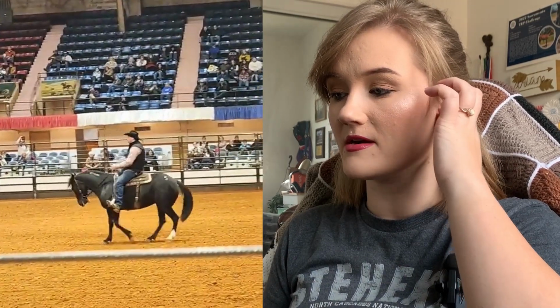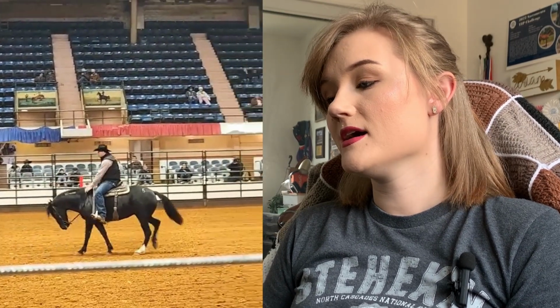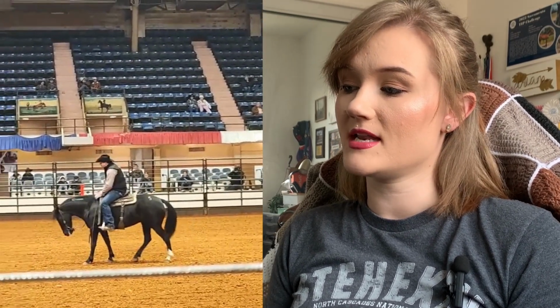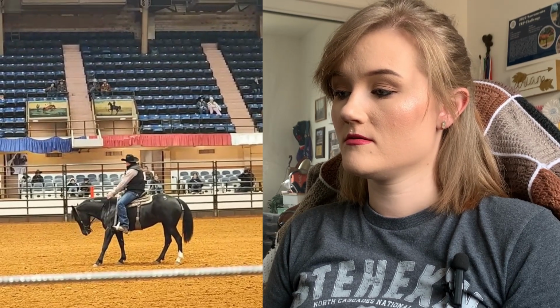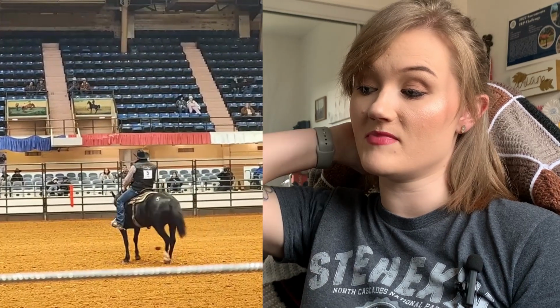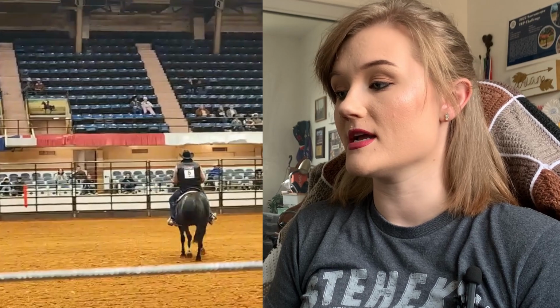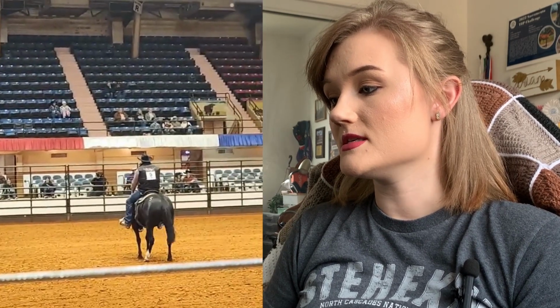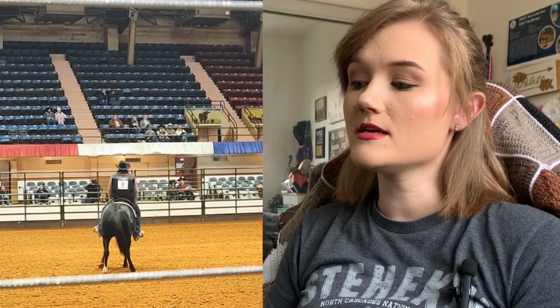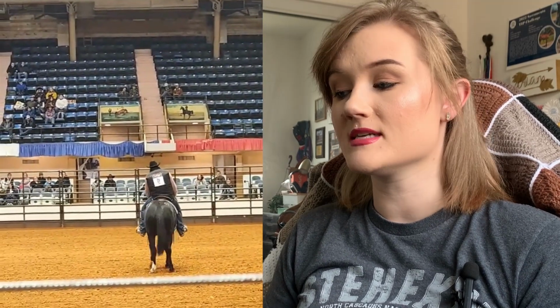That stop was a little bit better. It was still kind of bracy, but not bad. The backup, it's decent steps, but I feel like it was kind of heavy on the forehand. Oh, this pivot is definitely better than Krista's for sure. The horse stayed on that, mostly on the right hind. Decent side pass. Nice. Little step out there with the left foot, but pretty good pivot. I like those nice big steps in the side pass.